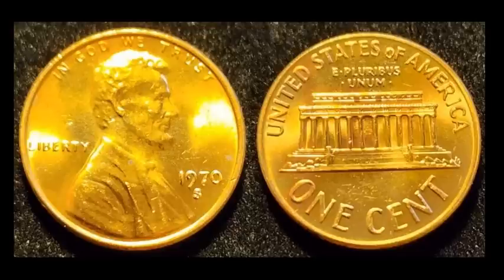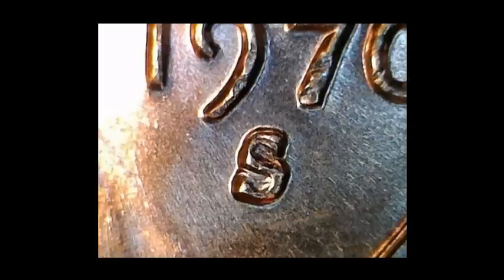This is actually a very nice gem, 1970s, large date, Lincoln Memorial set. One big one to be on the lookout for here on this date. And you can find this coin not only in circulation, but this same variety can be cherry-picked out of a mint set of that year.